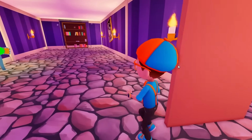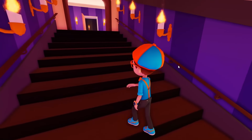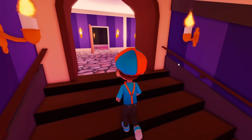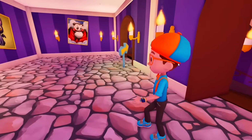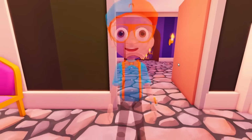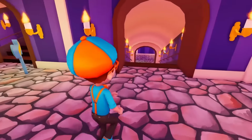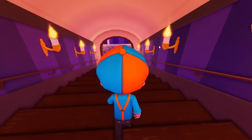Tabs! Ooh, what about up here? Tabs? Tabs! Maybe if we meow like a cat, then we'll be able to find her. Meow! Meow! Meow! I still can't find her! Okay, let's go down here.